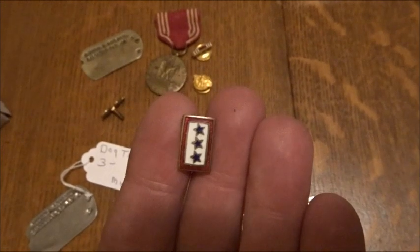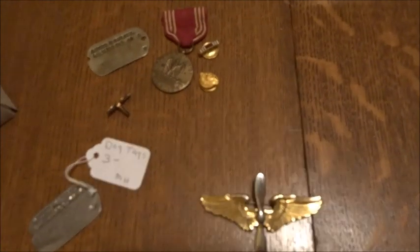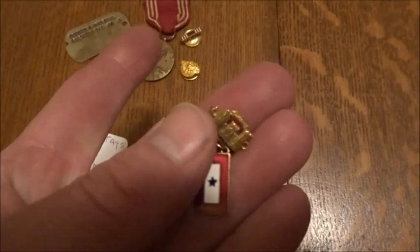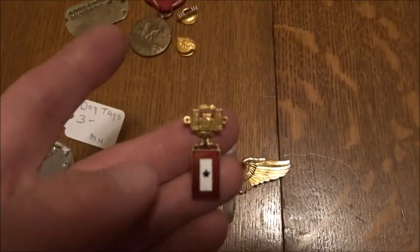I like the 3 stars. Anything more than 1, I think it's pretty cool. This one's actually dated 1917 on the reverse side. And then I picked up this little one right here. So we can get this to... There you go. And I don't have one like this. This is a little engineer, which I thought was really neat. And the gentleman cut me a nice deal.